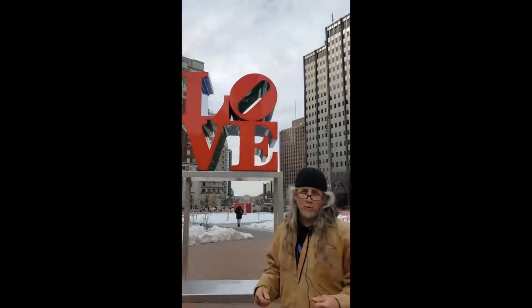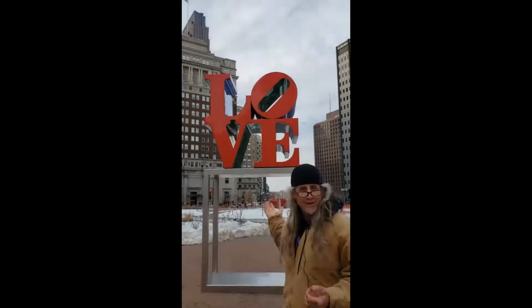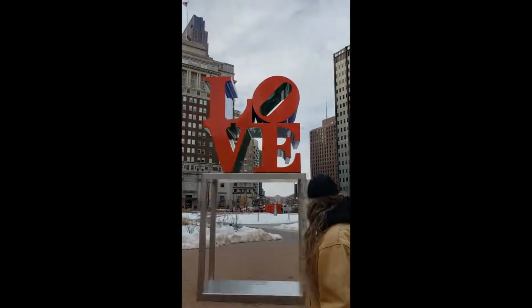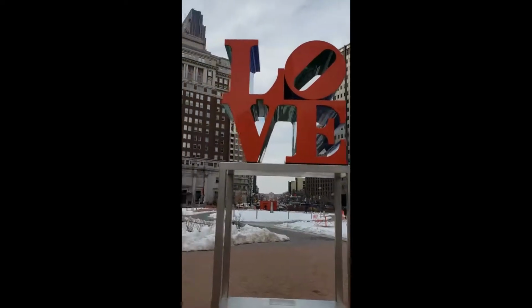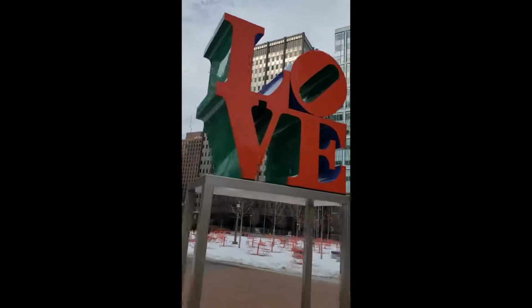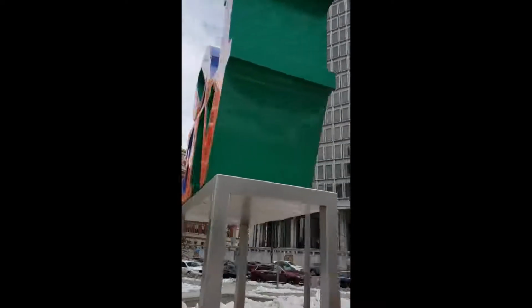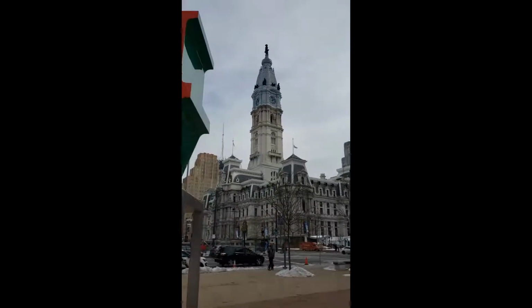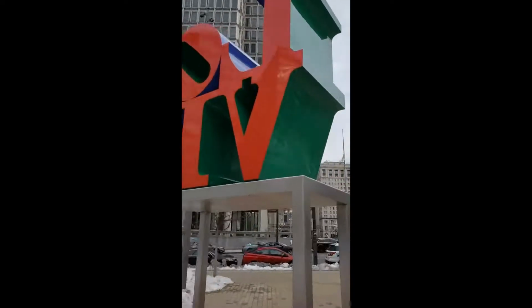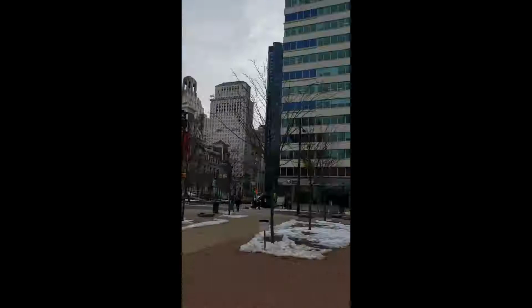Now, how could you possibly do a talk about public art, Philadelphia, love, romance, without coming to the love sculpture? So, here we are. We are at Love Park to see the iconic love sculpture created by Robert Indiana. This is a piece that, in a way, is really symbolic of Philadelphia. So a little bit of history on this piece. As you can see, if you don't know the city, we are right across from City Hall. So we're smack in the center of Center City, Philadelphia here.